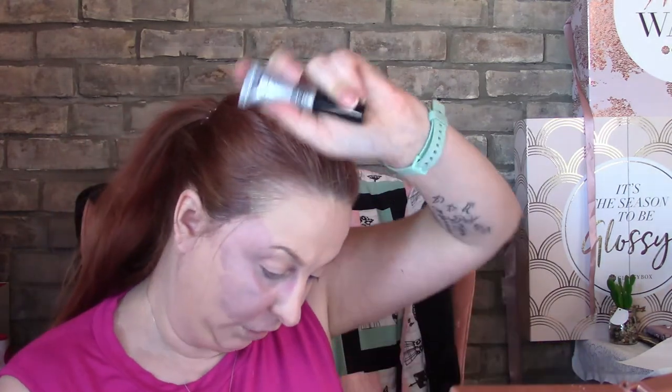Okay, so I also see brow gel, which I do like. I've already used brow gel, so this is valued at $10. Oh, I'm so tired. Holy moly, 10 pounds. Okay, so let's see.